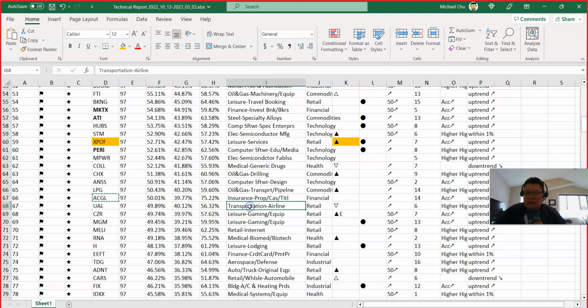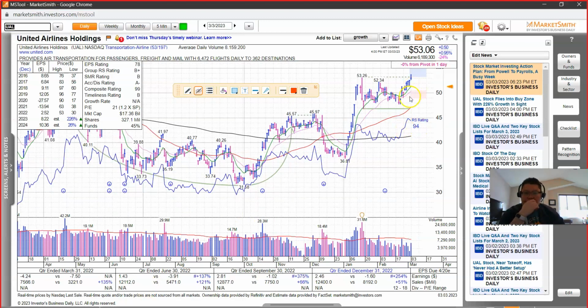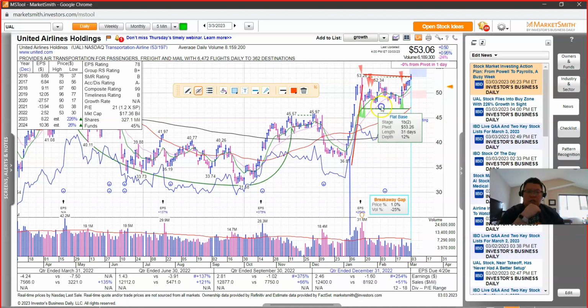UAL and transportation pipeline. Okay, so this one I'll just bring up because it was an IBD showcase this week. Yeah, look at this. It's very hard to read. But it has this run, consolidates. Now it's trying to break out, pretty close. I think it did break out on Friday a little bit, but it kind of closed in the middle range. But that's okay. It's looking good again.